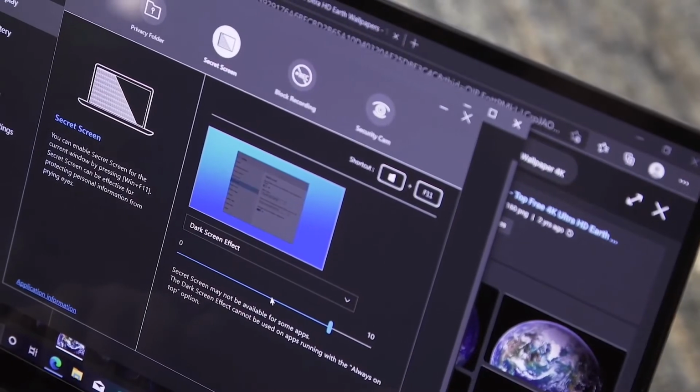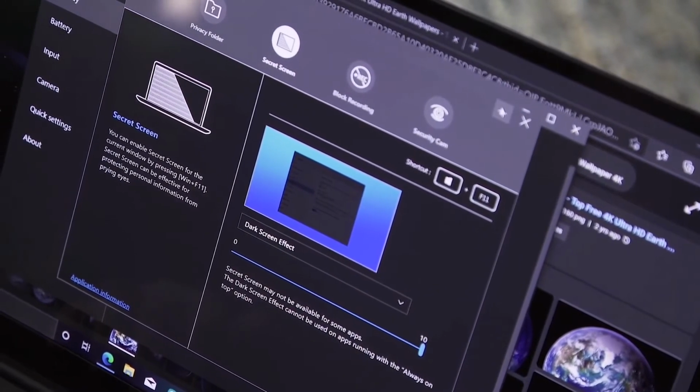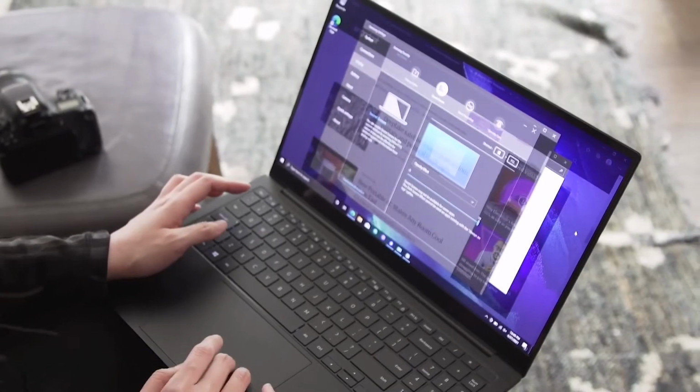To set this up, you go into the Samsung Security app, toggle to the secret screen option, and then select your preferred setting, whether it is the intensity of the effect or whether it's opacity or dark. I found opacity surprising at first.